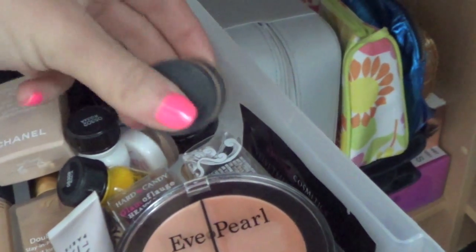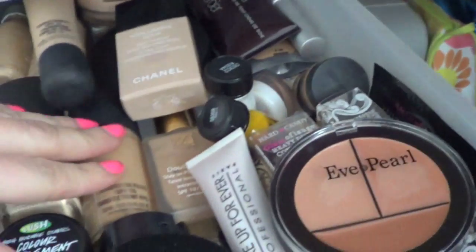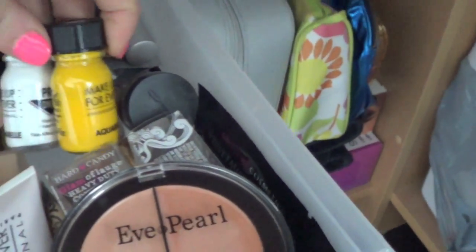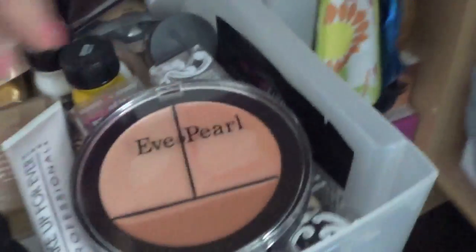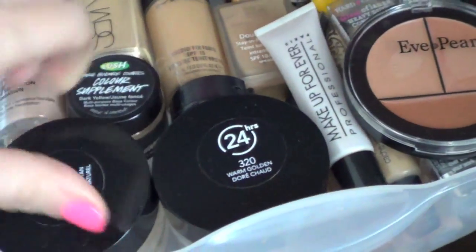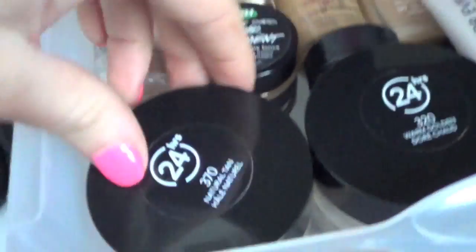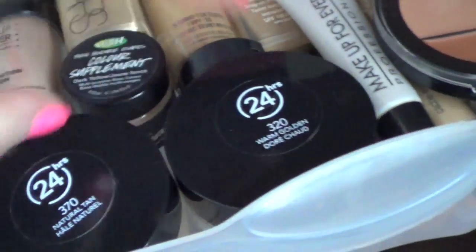I have NC 30 and 40, but finally have my own bottle of that. Then I have these two colors that I use for mixing in foundations. My Plum Color Stay Whipped. I can't believe I forgot that. It's my favorite drugstore foundation, and I have it in 320 and 370.